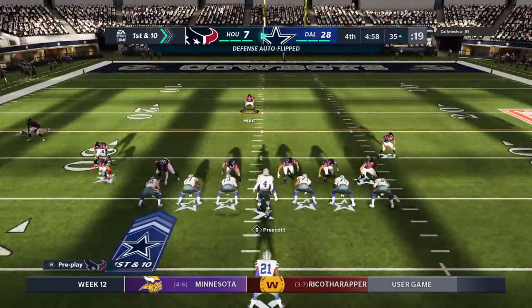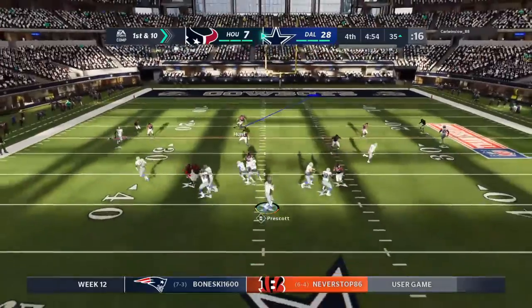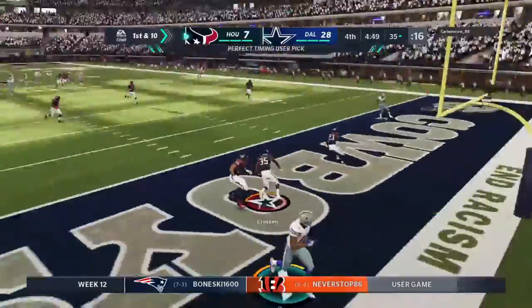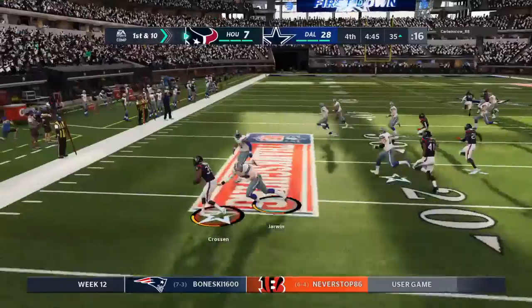A new set of downs. Clock continues to move. No better way to close out a game than to tap those mastodons you have up front and say, guys, keep pounding them. Let's keep the ball, keep their... And oh, it'll be intercepted. Read it well, and it's picked.